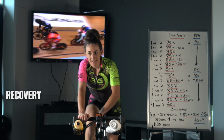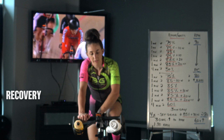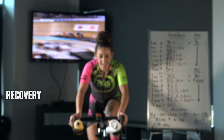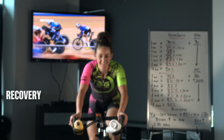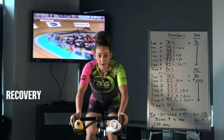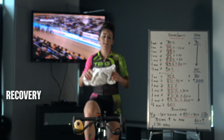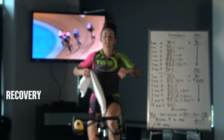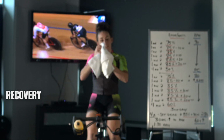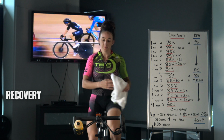So that's it for the warm up. You have just over 4 minutes until we get into our TT efforts. So thumbs up if everyone can still hear me. We're all good there. Cool. Awesome. If there's anything else you feel you need to get warmed up, do that now. You can grab a drink, just sit up, you can roll your shoulders a bit, stretch out through that upper body.